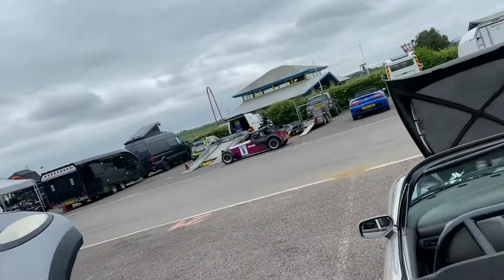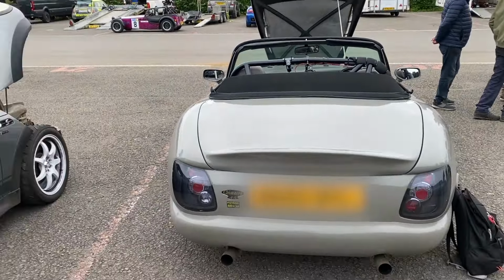So here we are in the pits, and I finally found my friend Tom. I've been looking around for a little bit. I wasn't sure where he was, but he's definitely here. And here is the TVR Chimaera, here with my friend Tom. Hello, mate. We're going to have an amazing day. We've just been chatting loads of car stuff, haven't we?